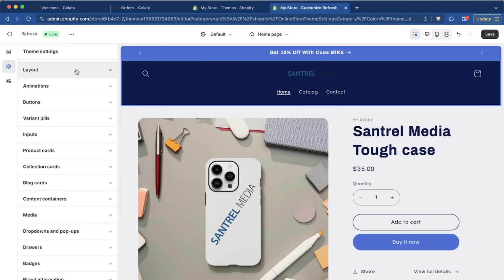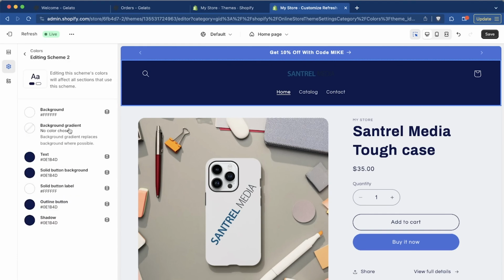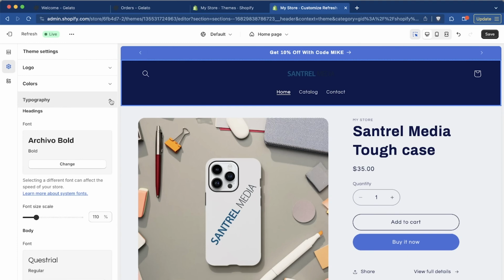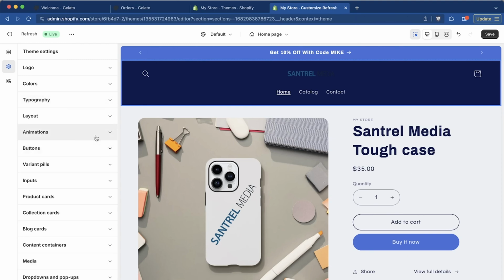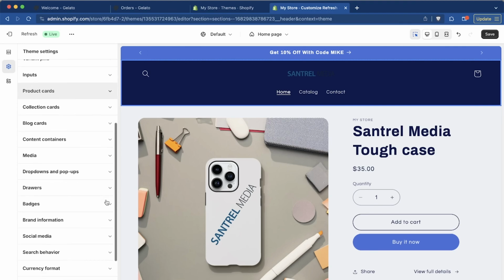I don't know if I even really need to change that, but if you want to change it, you can have a lighter version or a darker version. Then we have typography. I don't need to change that. I kind of like the font that's being used here. The layout looks fine to me. Animations don't really matter that much to me. The buttons look good. Everything in here does look good.